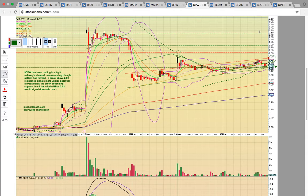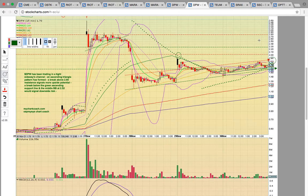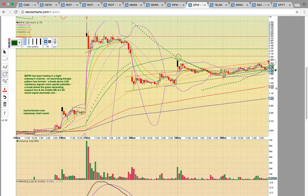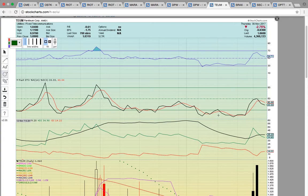And then you'd be looking for the share price to get back above the previous level. So just keep an eye on a break above 176, which signals more upside. If it drops below 160, that's going to signal downside risk. If it breaks this channel to the downside and drops below that lower Bollinger Band at 155, then you're talking about a drop down to 120 and the 200 simple moving average.